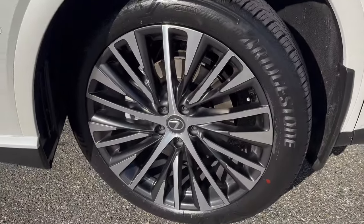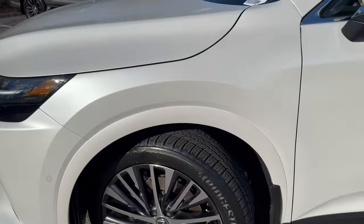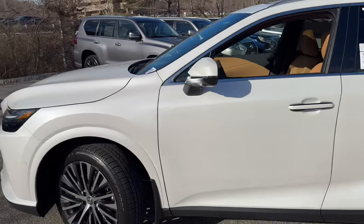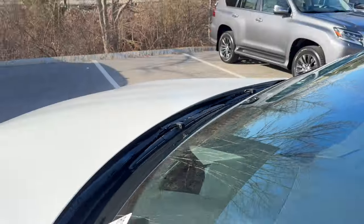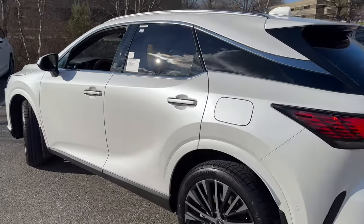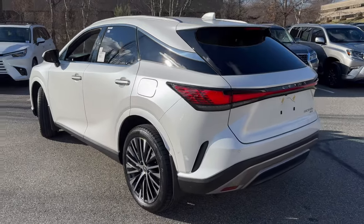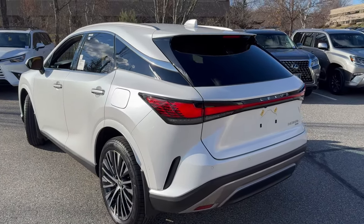These are the upgraded 21-inch alloy wheels for the Premium Plus. Technology package does give you the digital key as well as the heads-up display. Heads-up display is just over here for you. If you've never had it, you will enjoy it. It is a lot of information projected onto your windshield, and it doesn't get in the way. I love heads-up display. You can turn it off if you don't like that.